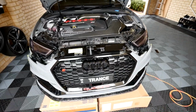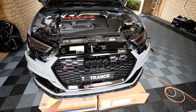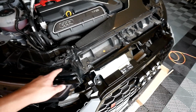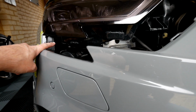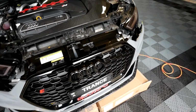Okay, let's just take a quick break and see where we're up to. So the bumper is removed, sitting on the boxes here. From here on in, it's just a matter of removing the headlights. So we've got a bolt up here, we've got a bolt just there, and there's a bolt right at the back there, and that's why we had to remove the bumper, because that's the one that we need to get to. If you were doing this to fit an intercooler, let's say, you would have to remove the whole bumper.